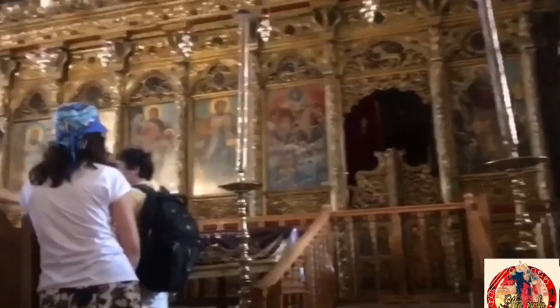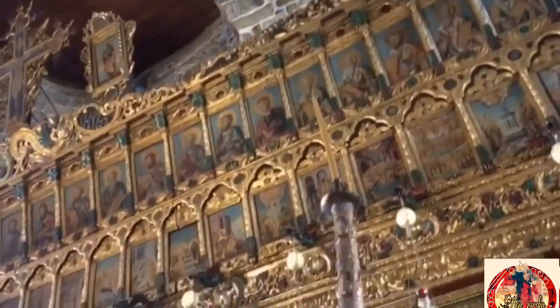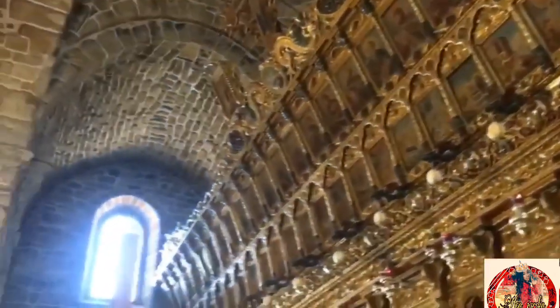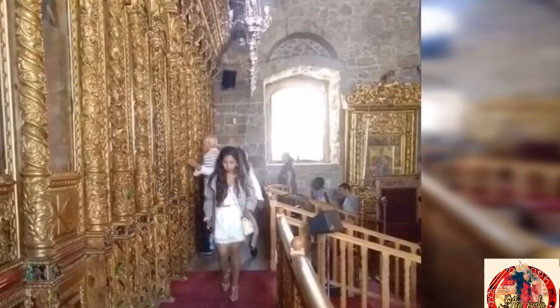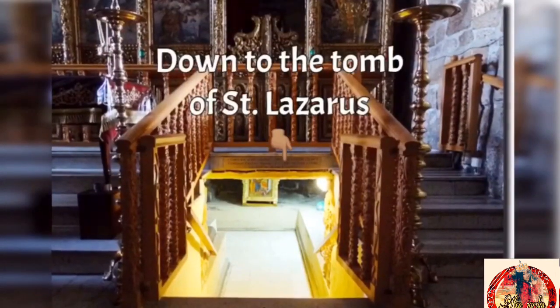The wood carving of the unique baroque iconostasis of the church was done between 1773 and 1782 by Jacy Babas Taliadoro. The iconostasis was gold plated between 1793 and 1797. Some of the icons were painted towards the end of the 18th century. The tomb of St. Lazarus is under the sanctuary.